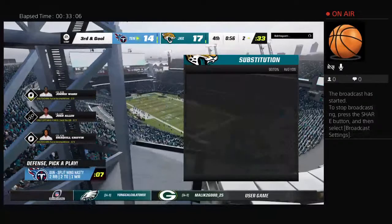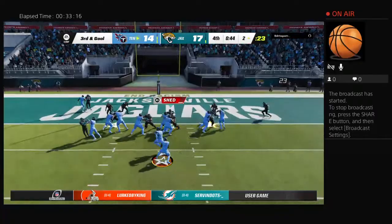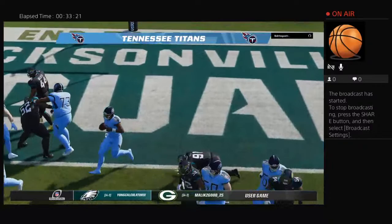A big one coming in this divisional round playoff. 3rd and goal. Willis going to try to run it. He takes it across for the touchdown, and they've taken the lead late in the fourth quarter. Wow.